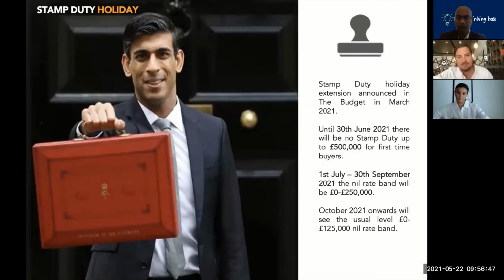What I will say is that on April the 5th, a 2% offshore investor surcharge was introduced. So if you're an offshore buyer of UK property, 2% of the property value will be payable as stamp duty on the acquisition.